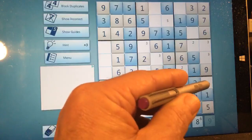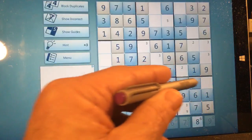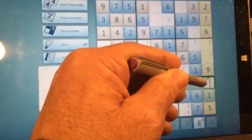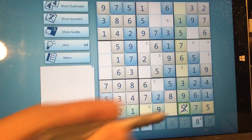So we only got 1 blank. We can figure for that, and we can quickly look, and that's 4. 1, 2, 3, 4 is missing. 5, 6, 7, 8, 9. So put the 4 here. So we know the missing number now is 8.